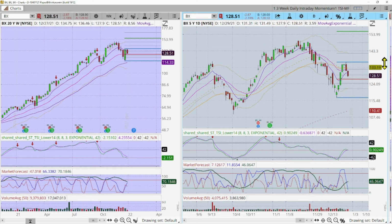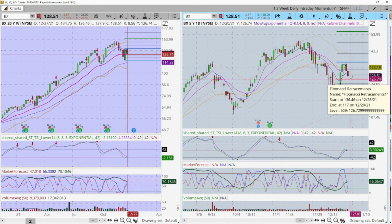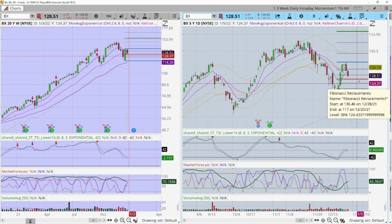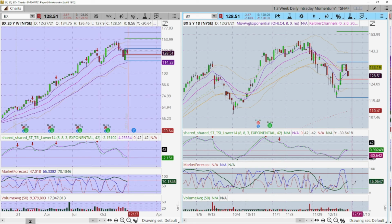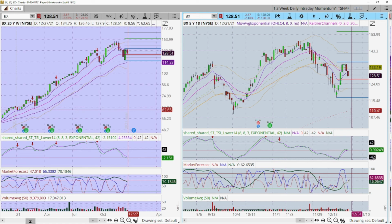So our Fibonacci retracement here is 126.72, lower side of that down here about 124.43. So anywhere in that fib box is where we could get a reversal. Again, watch for what's going to happen with the TSI. If the TSI breaks down, we could expect a move a little bit deeper down into this. But look what's happening here.